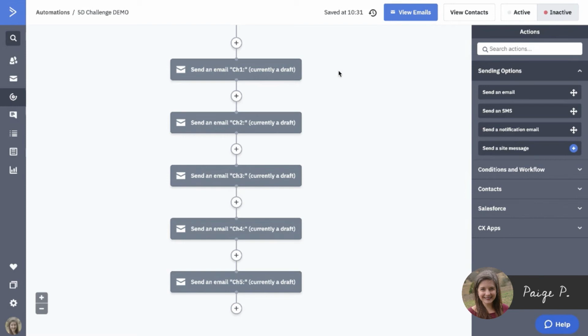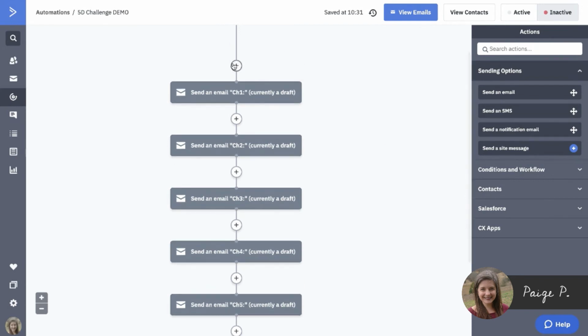With our email set up, next we want to add our wait triggers. So we're just going to drag wait triggers in between, from email 1 to email 2, anywhere we want the automation to wait a day before sending a new email. Now we will not add a wait trigger to the beginning because we want them to get the first email right away.